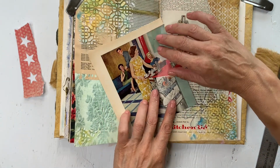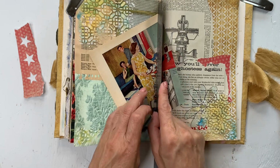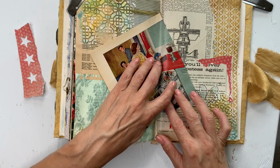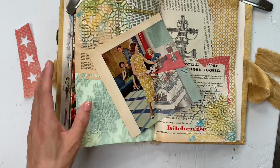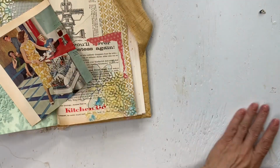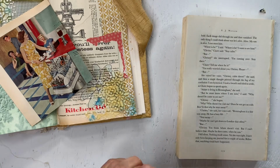So what I want to do is glue my image more or less here. Or maybe I don't want the fold to go through that lady's face. Should I do a little bit more? Yes, so it touches the flower. I think that's what I'm going to do. Glue.